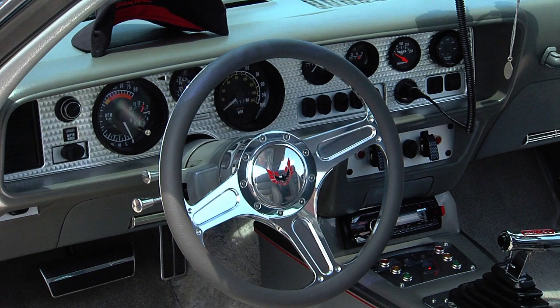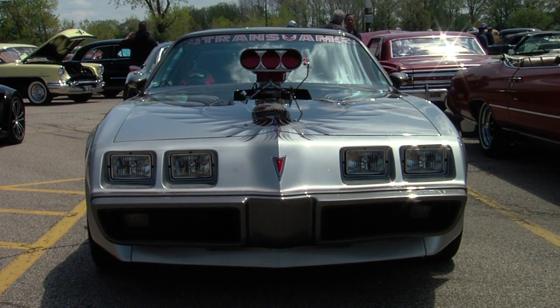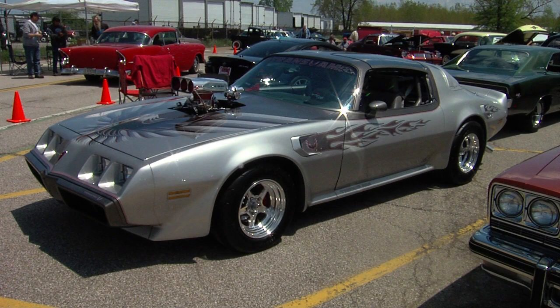Tell us about when you first got this. Where did you get it, and how long have you had it? I bought it in 1981 for $7,500, which back then was a lot of money, but I was young, I had a job, and I could make payments. I bought it from my uncle. It was a 1979 10th anniversary limited edition, 6,000 miles only, mint condition.